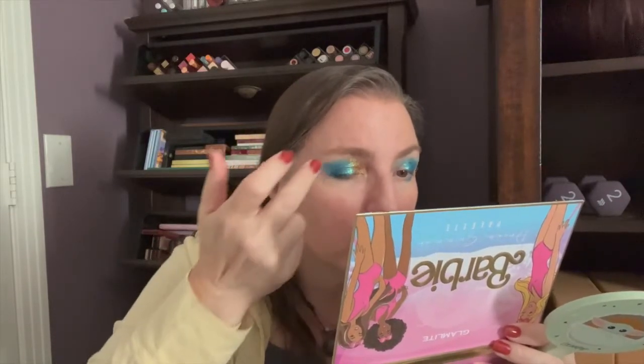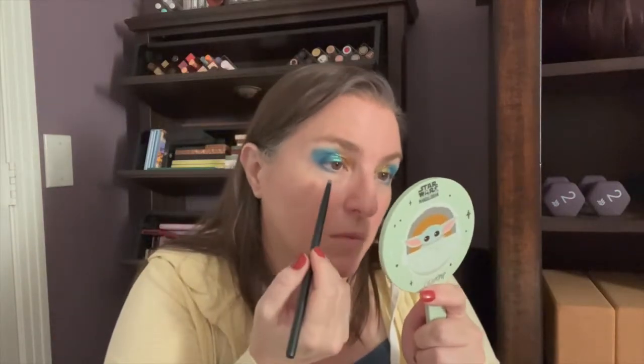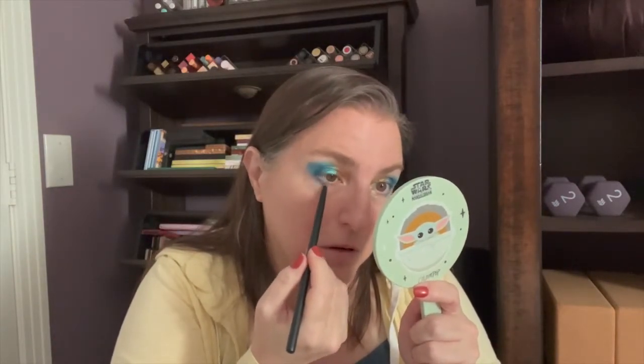And going into a little bit of the Vacay. So you can see that. And going up some. Okay, and then I'm going to go in with my pencil brush just to do the lower line.